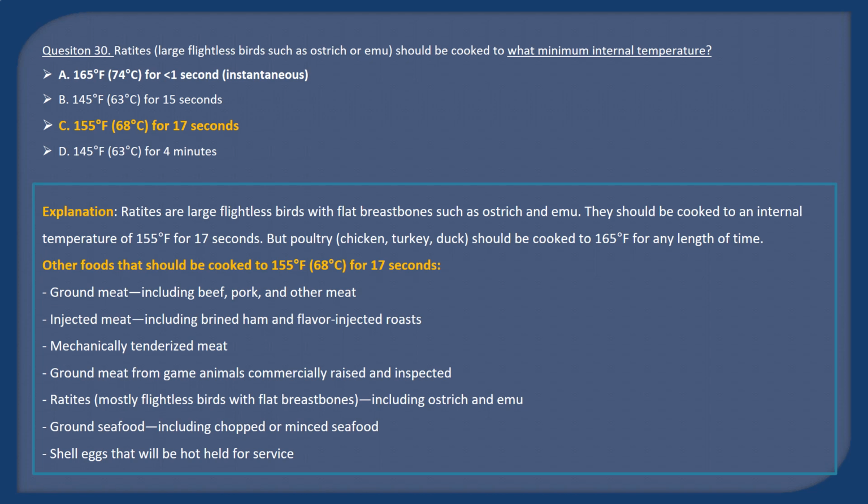Other foods that should be cooked to 155 degrees F for 17 seconds. Ground meat, including beef, pork, and other meat. Injected meat, including brine ham and flavor injected roast. Mechanically tenderized meat. Ground meat from game animals commercially raised and inspected. Ratites, mostly flightless birds with flat breastbones, including ostrich and emu. Ground seafood, including chopped or minced seafood. Shell eggs that will be hard held for service.